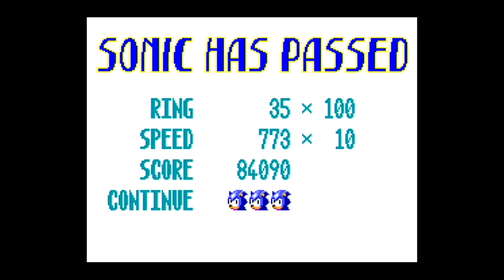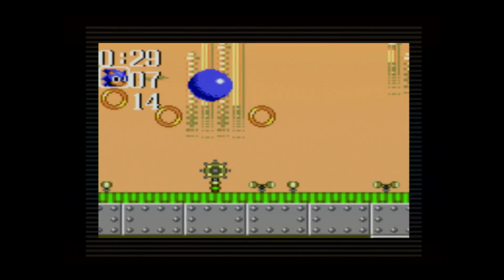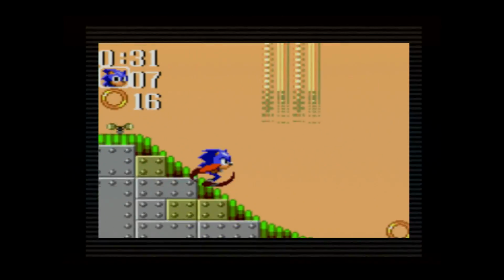However, in both versions, the player is absolutely showered with lives and continues, as you just really breeze through most of these stages. While writing this, I literally just played this game a few hours ago, but I already remember very little of its level design.